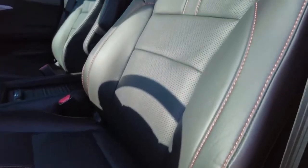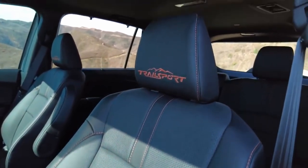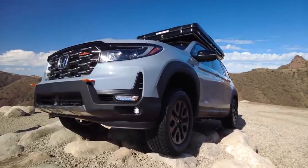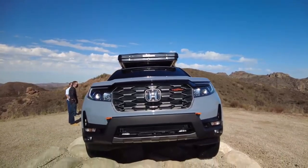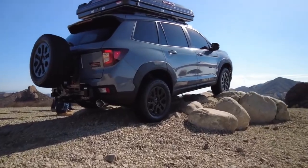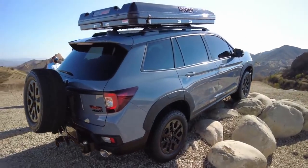Inside, the Passport Trail Sport is distinguished by orange stitching and logos on the headrest to remind you which Passport you bought. The Trail Sport also includes standard power folding mirrors for narrower trails, plus a heated windshield wiper pad for frosty adventures. That said, aside from a 10mm wider track, the 2022 Honda Passport Trail Sport offers no notable off-road advantages versus any other all-wheel drive Passport.